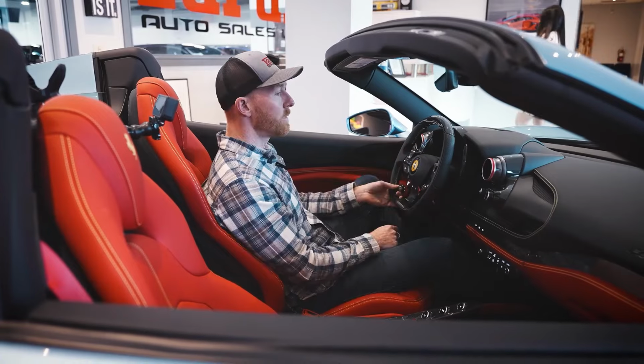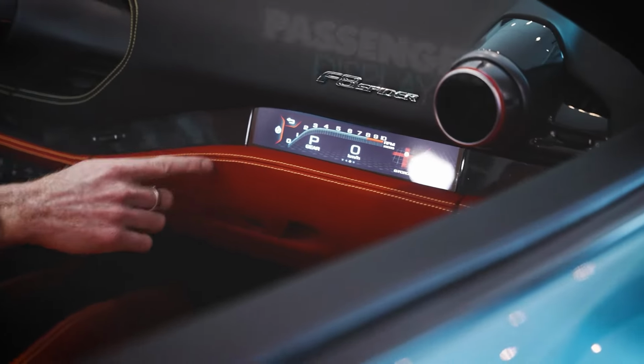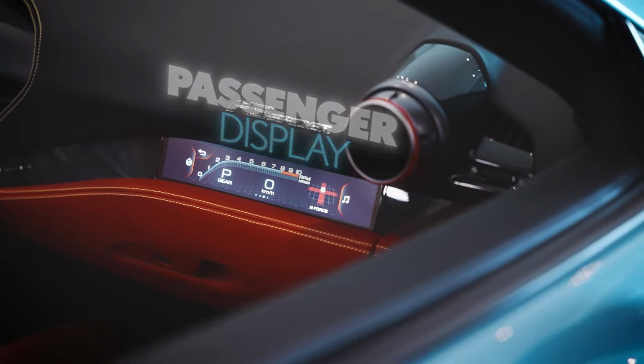Just actually a really nice feeling Ferrari, really comfortable. Taking a look at this passenger display, really cool. I mean, it's more of a novelty type thing, I guess.